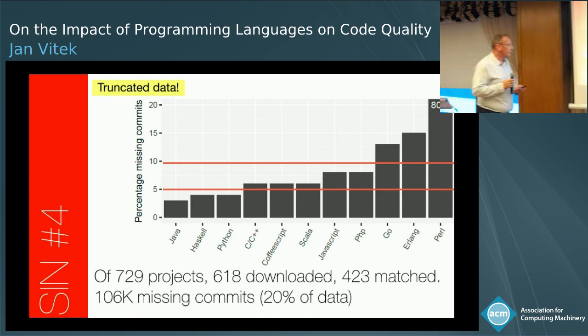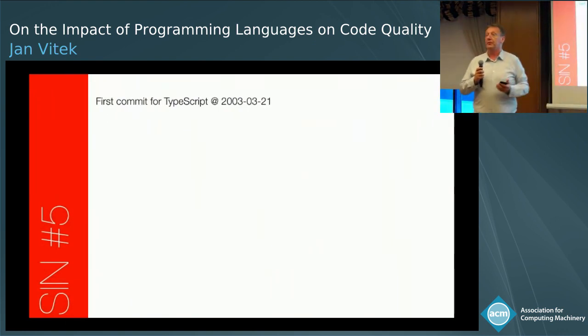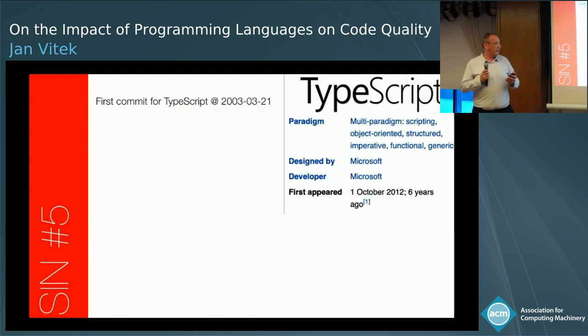All right. Continuing with this story. So in the data set, we found that Typescript was one of the godly languages, and the data set had commits for Typescript starting in 2003 and going all the way to 2014. Issues? I like Wikipedia. It says that Typescript was released in 2012.